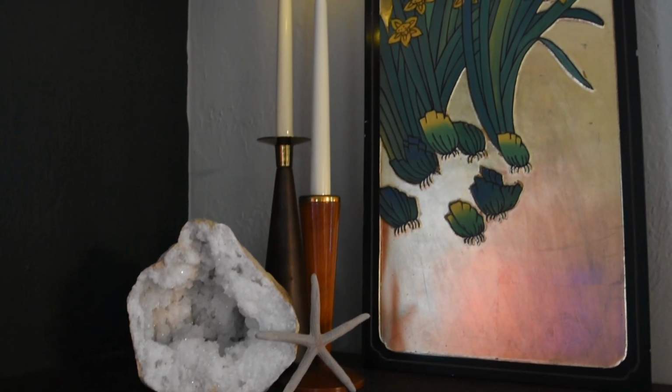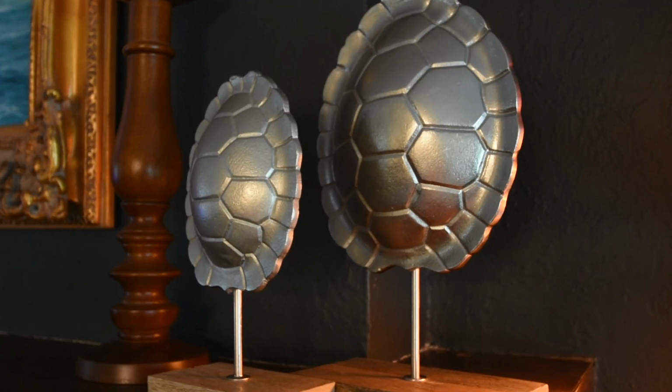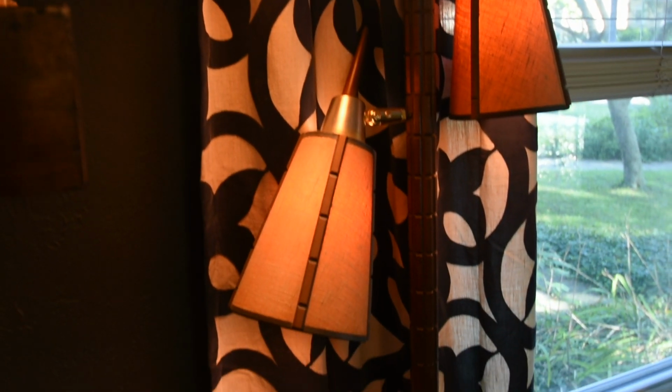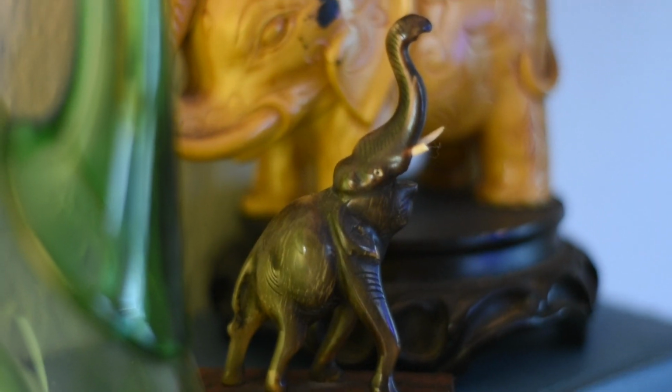So I started collecting mid-century modern furniture before it was cool. I'm just saying. It really is. I could buy it really cheap because people were just throwing it away. They didn't want it, and now it's so hard to find pieces. Well, it's expensive. It's so expensive now because people want it.